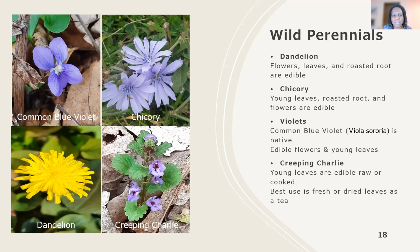So at some point, the state knew the value of the violet. But both the flowers as well as the young leaves are edible.